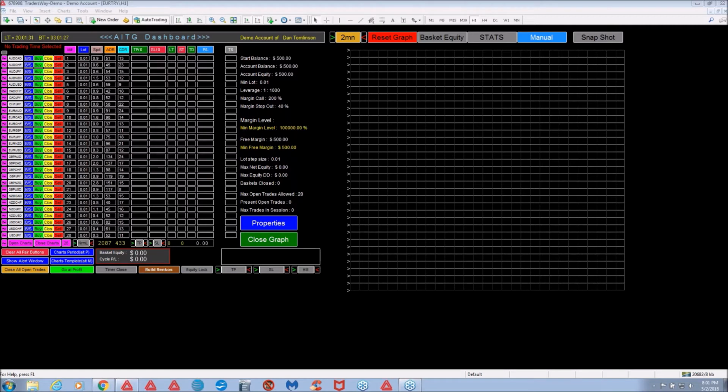Also, your take profit and stop loss settings for individual pairs and for overall account equity have a major impact on results. If you are new to trading and do not understand these items, then we recommend you go to babypips.com and study there for a while and then come back to us. Okay.